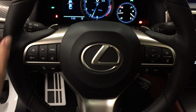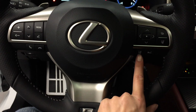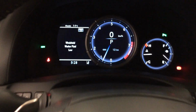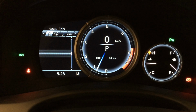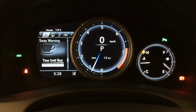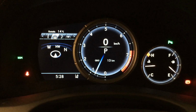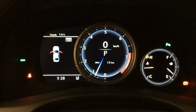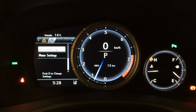Paddle shifters on it, as well as audio controls, hands-free communication, dynamic radar cruise control, lane keeping assist, pre-collision system. These buttons right here control information on the dash: cruising range, eco indicator, S-Sport meter, direct tire pressure monitoring system with auto locate, sway warning, can go from miles per hour to kilometers per hour. Got your compass, check out your audio, the cruise control, vehicle warnings, and then your settings.